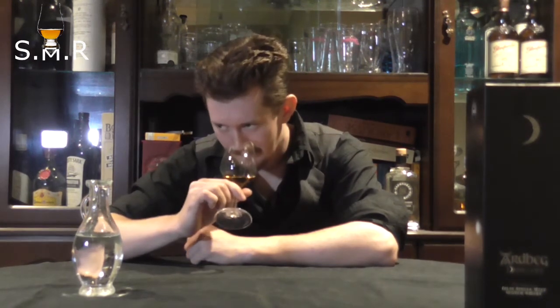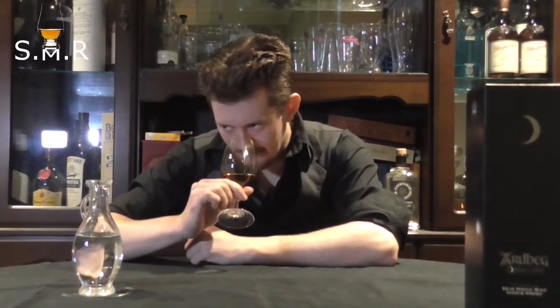Dark chocolate, but very, very sweet dark chocolate with a real creamy berry filling in this case. Sort of a strawberry compote. I'm getting flashes of older sherry matured Springbank, which is not something I ever thought I'd make the connection with from Ardbeg, but there you go.